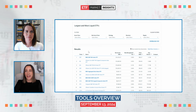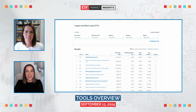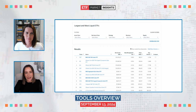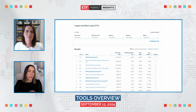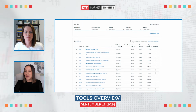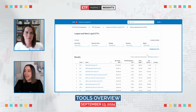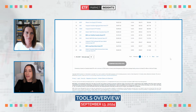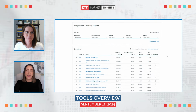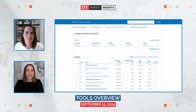Now you're probably wondering, okay, largest and most liquid ETFs, how does an ETF get that title? So ETFs that have over $100 million in assets and trade over $1 million a day would be the criteria. So here you can see BMO has over 50 ETFs that meet that criteria. And then within the industry, there's a number of pages that meet that criteria. So lots of wonderful large and liquid ETFs to choose from.